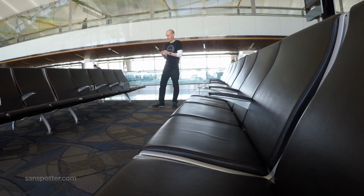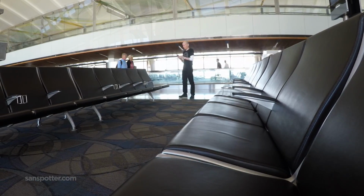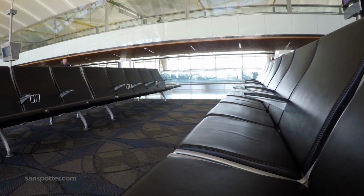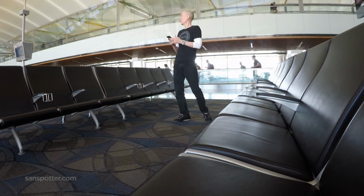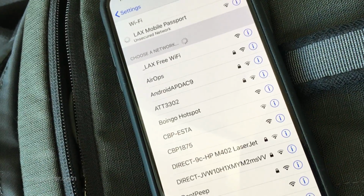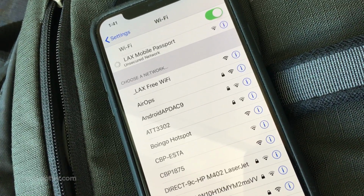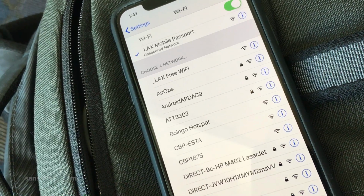Time to get some work done. You know, things like content planning, creating and sending invoices, and uploading embarrassing selfies to my server. All of which required an internet connection. There is free Wi-Fi here at LAX, but as a 14-year veteran of a mobile communications tech company, I know some things about public Wi-Fi that would scare you to death.